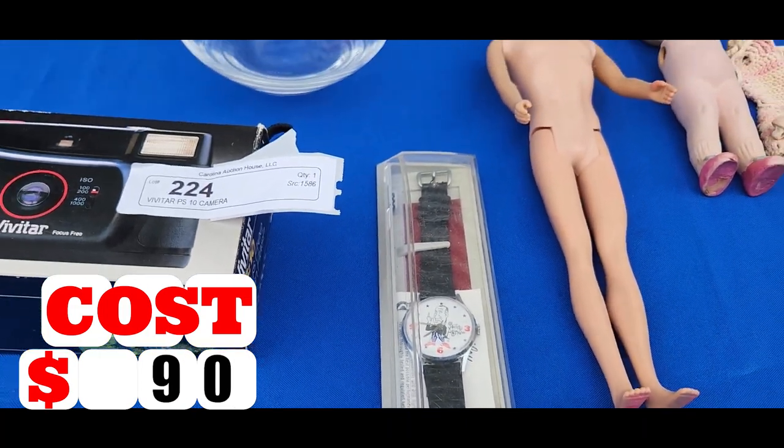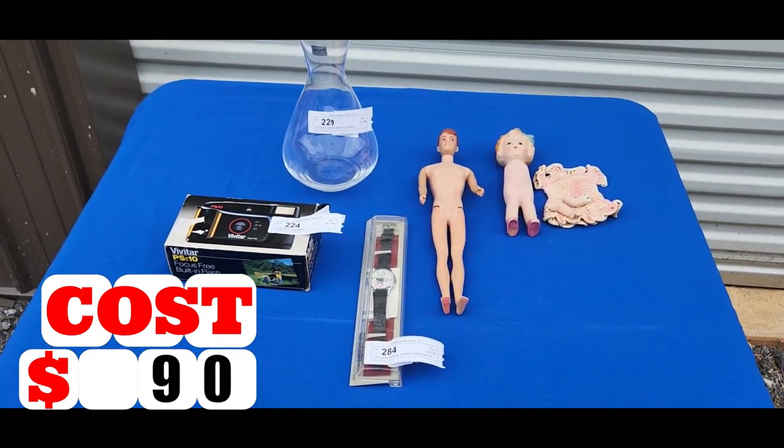I sold one of those just recently. $5 each.